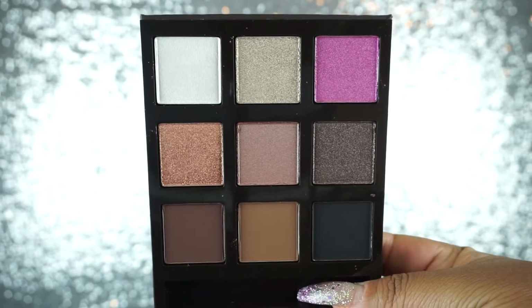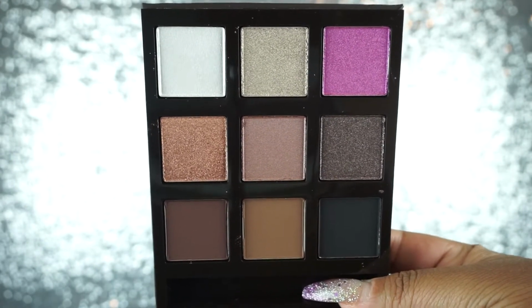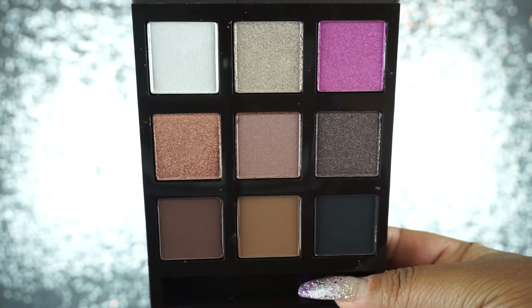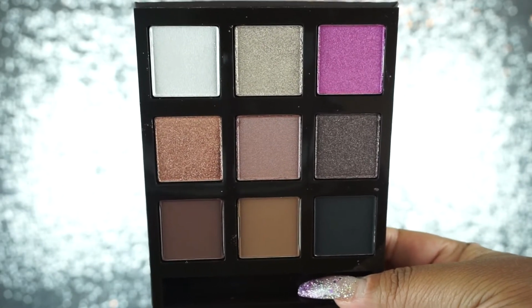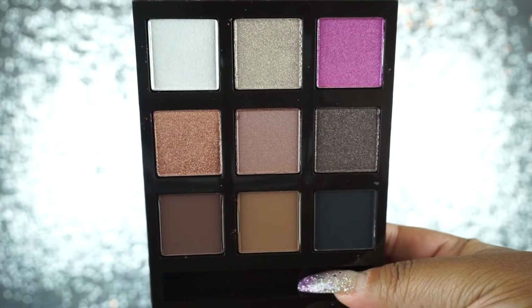It has 9 eyeshadows, 3 mattes and 6 shimmers. I think it is a pretty good mix. I love that it has a dark brown and a black. Y'all know that's my number one complaint with eyeshadow palettes. I think they all should have a dark brown, a black, and a transition color. We just need those 3, and then you can have whatever other colors you want, but I need those 3 in order to blend everything out. The eyeshadow palette was a little bit on the pricey side, in my opinion. It was $38.